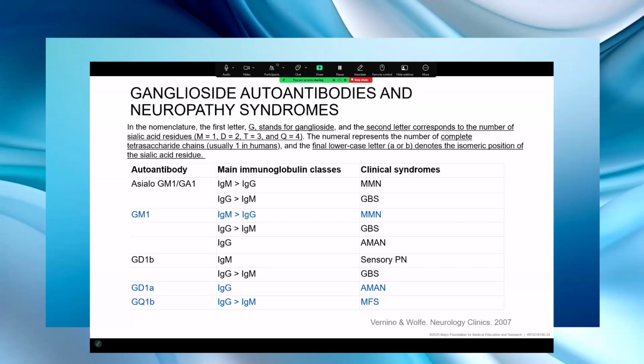I always find it helpful to try and understand why these things are called the way they are: GM1, GD1b, GQ1b. This is the breakdown of the nomenclature for various ganglioside antibodies, where G stands for ganglioside and some of these other M and numbers stand for sialic residues or tetrasaccharide chains.